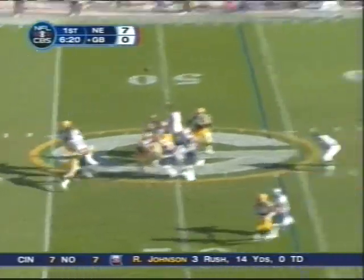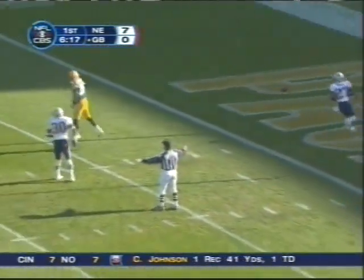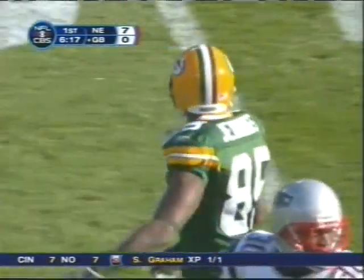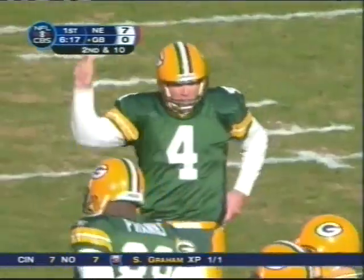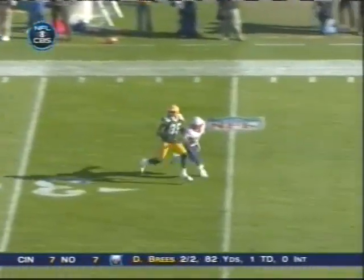He has time this time. Going to go deep. And then is incomplete. A little incidental contact down there. The fans want a flag. It's not forthcoming. Ellis Hobbs on Greg Jennings. There was all sorts of contact. Let's see if both of them are playing the football.